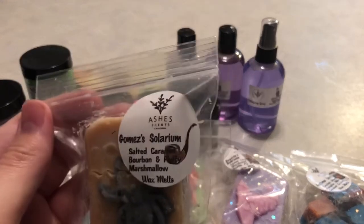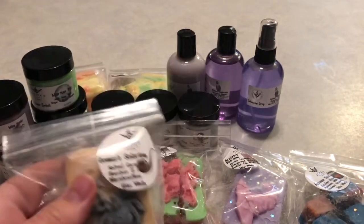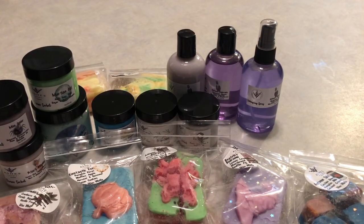And lastly, we have Gomez's Solarium, which is salted caramel, bourbon, and fluffy marshmallows. The bourbon in this kind of scared me because I've had Kentucky bourbon from Kay's, which was just, I can't with that one. I'm sorry. That one was just too much for me. Smelling this one though, the main two notes, oh my gosh, what is the candy? It smells like a Cadbury chocolate bar without the chocolate. Like it smells like the caramel, like, what's it called? The jet puffed marshmallow filling that you covered in chewy caramel, specifically chewy caramel.